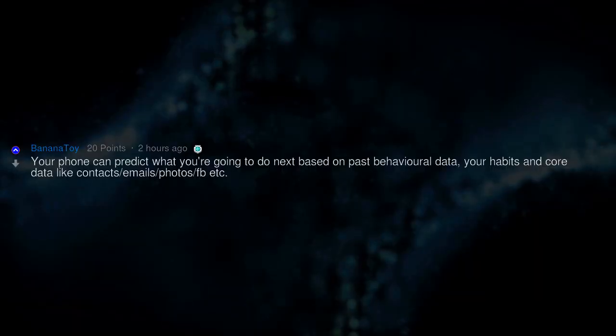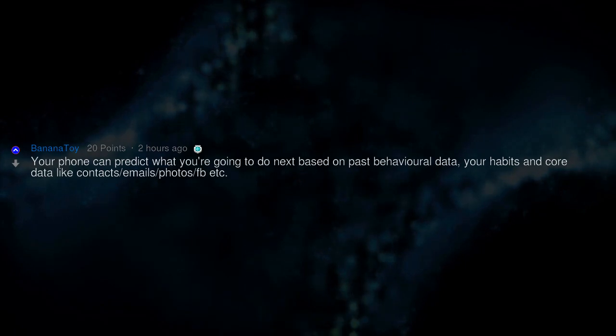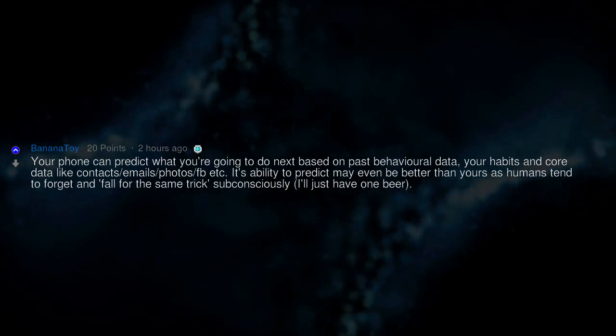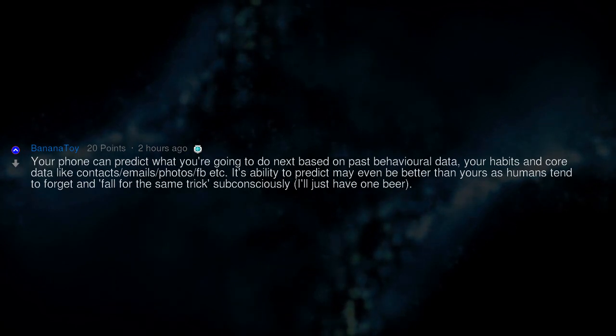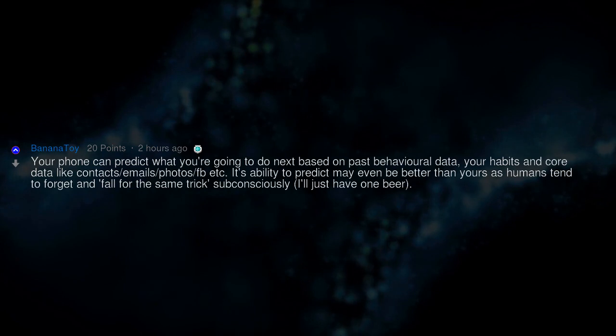Your phone can predict what you're going to do next based on past behavioral data, your habits and core data like contacts, emails, photos, FB, etc. Its ability to predict may even be better than yours, as humans tend to forget and fall for the same trick subconsciously. "I'll just have one beer."